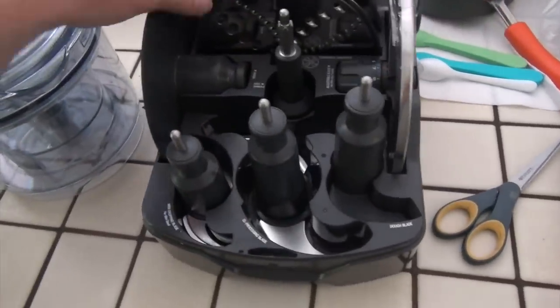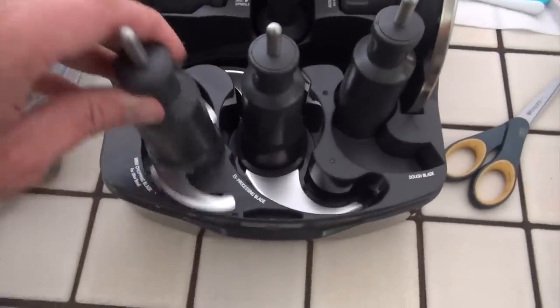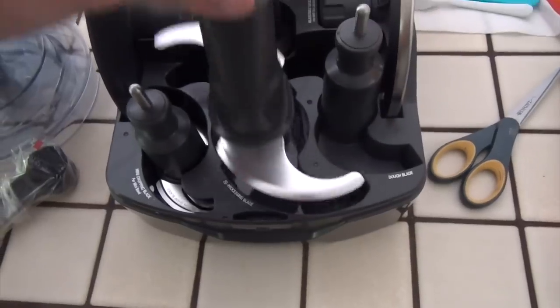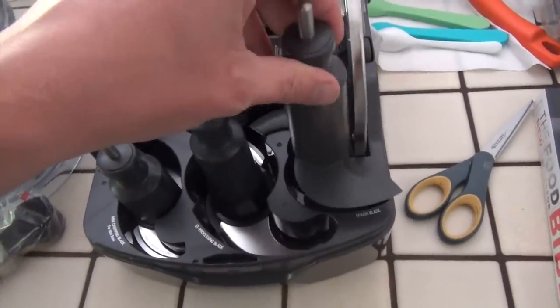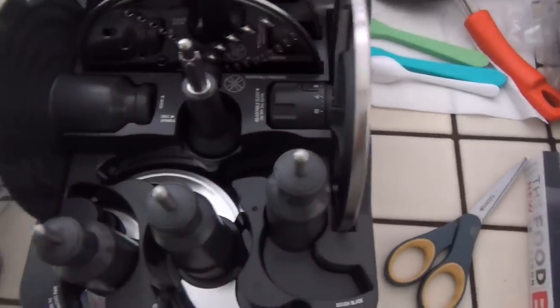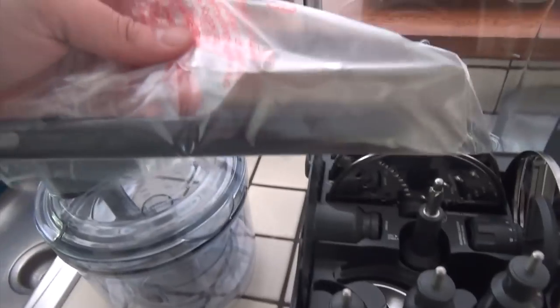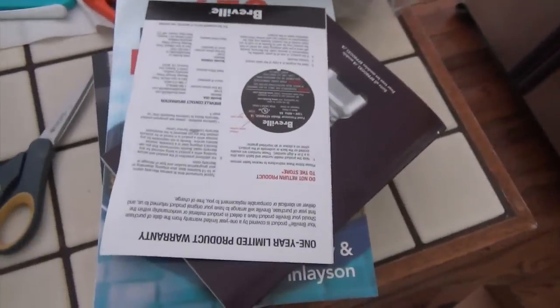Look how many accessories this thing has. Let's get a brush. Cool. So it has a mini chopping blade. These are really sharp too. A regular processing blade. It has a dough blade. It'll be making pizza. Here's an adjustable slicer so I can slice things. A whisk. Oh yeah, look at that. A reversible blade. A Julienne blade. A French fry cutter. Oh yeah. And then this thing. Sweet. Got the instructions here. I'm gonna have to read all about this. How cool is that? We got a food processor.